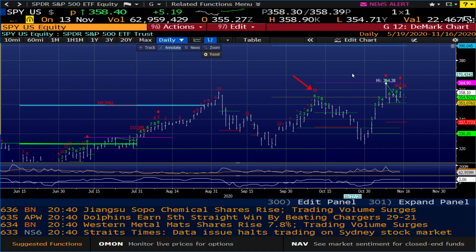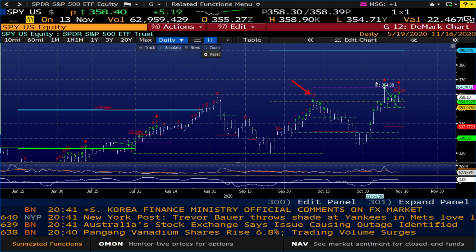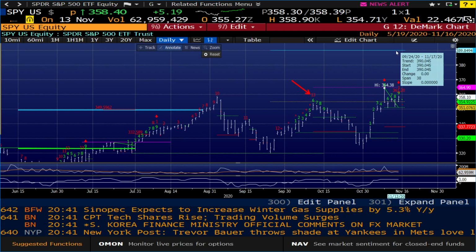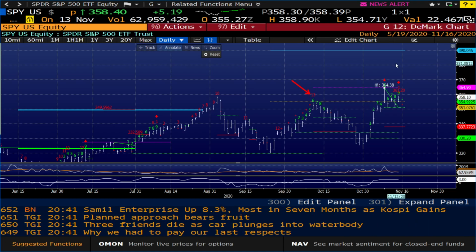There's another worry for bears here, which is the TD prop exhaust up level. Now, this level has not been qualified at this point, so it does not read as a target. For now, it would simply present resistance. However, if the pattern qualifies the TD prop indicator, then bulls are looking at a possible run up to 390, which is a fair piece from where we are.